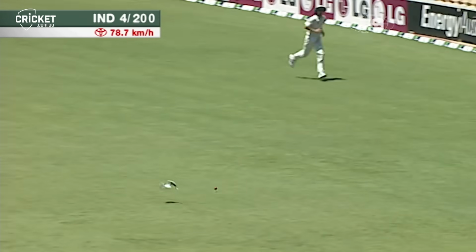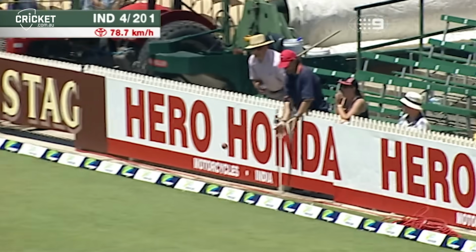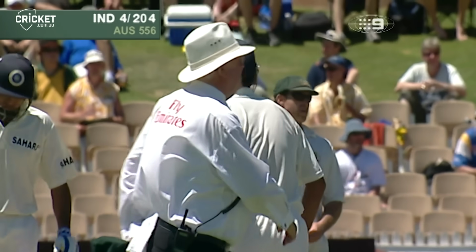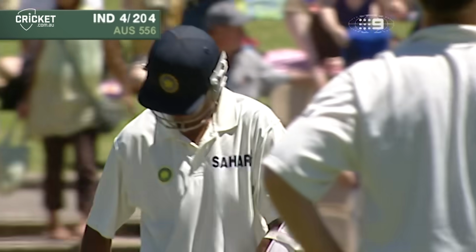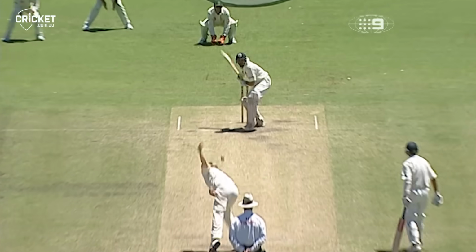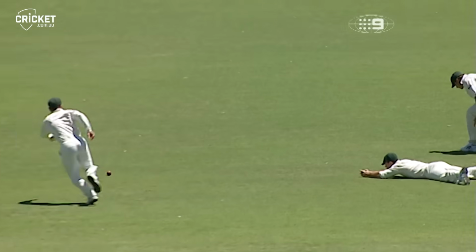There's no one out there. That's what we've been talking about this morning. When the bad ball comes along, whether it be the fast men or the spinner, that must put it to the fence. That puts pressure on the bowler. Down.